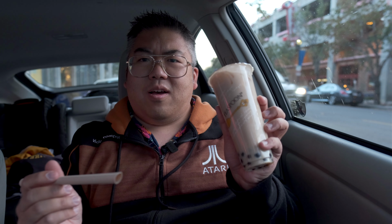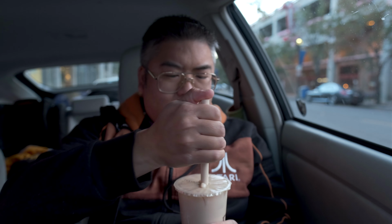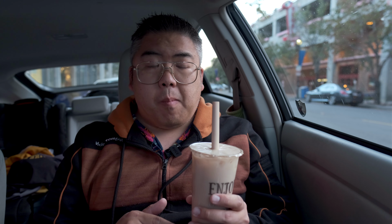I got this roasted oolong tea because I was on a Zoom call the other day, and everybody's favorite boba drink was roasted oolong. And I realized, I don't think I've ever had a roasted oolong tea. So they had it at Teaspoon, so let's give it a try. It's very nice. There is a very distinct tea flavor in roasted oolong, which I think I like.